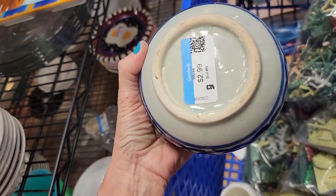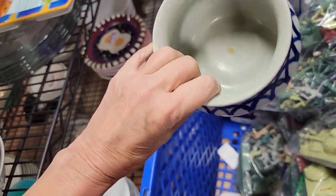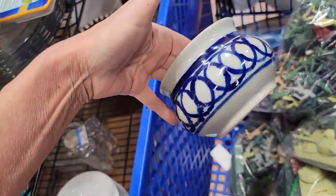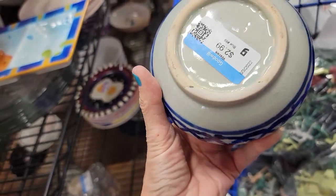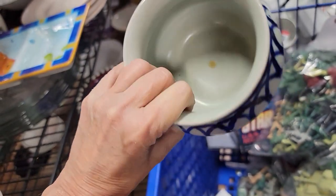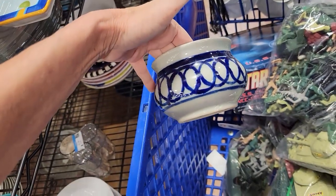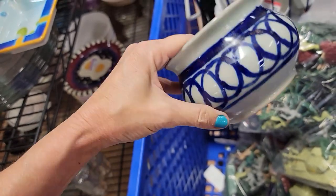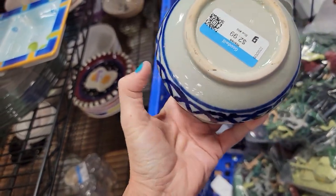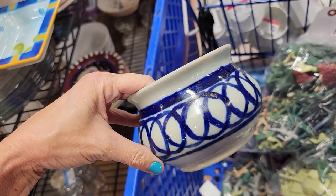This piece I'm a little torn on. It is only $2.99, so I know I can find somebody to love this and give it a good home. And it's a piece that could potentially have more value than I think. It's pretty nice quality, and it's got that nice cobalt blue. I'm just not super happy with the paint job, so that's why I'm thinking it might be like a student piece. Nonetheless, $2.99. I'm going to go ahead and grab it.